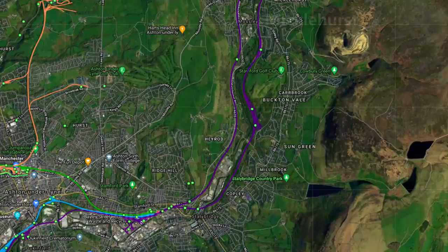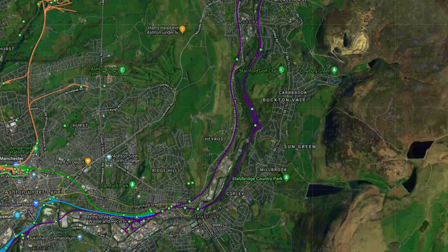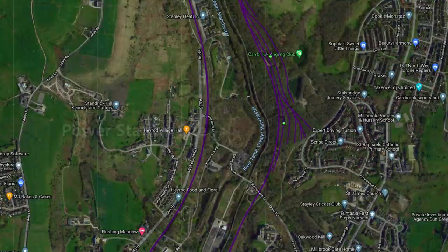So before we carry on, let's take a look where we are. At the bottom of your screen, that is Stalybridge. And at the top of the screen, that is where Mickle is. And where we're going today is a little village called Heyrod. Let's zoom in a little bit closer.